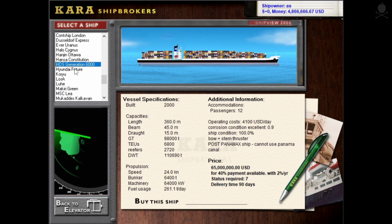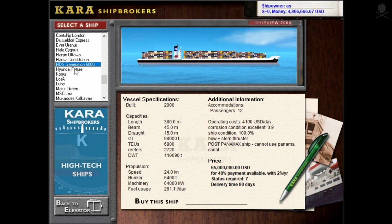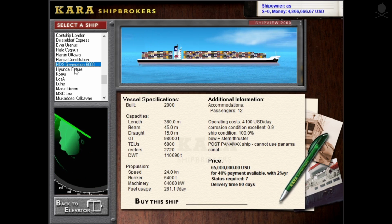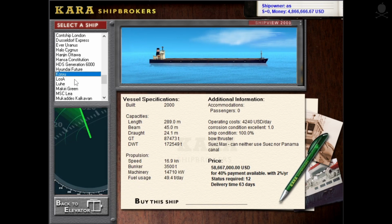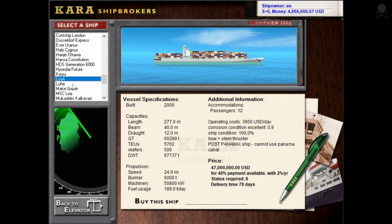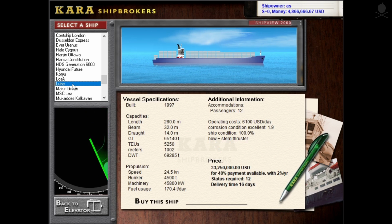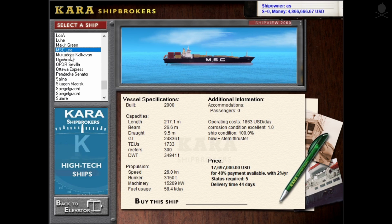HDS Generation 6000. Okay, now this is more to our liking. Look at this big boy. Yes, indeedy. We like that. Koryu. Okay, we've seen plenty of cargo ships like that. Those are fine. Let me see. Leia, too small.